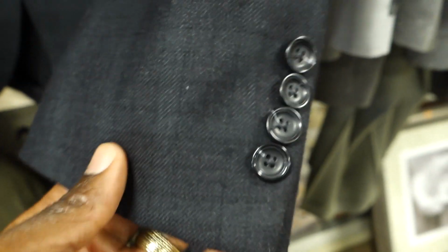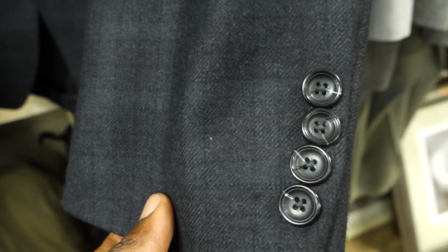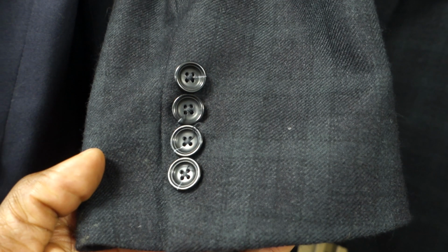Larger sizes usually do sell better for me, and even though the size tag said 54R, with these types of brands it's usually the European size, so the US conversion of that one is a 44 regular. So this one didn't sell for as much as I would have liked it to, but it sold really quickly. So if you guys come across this Xenia brand, definitely pick it up.